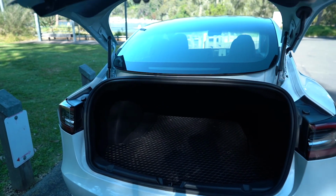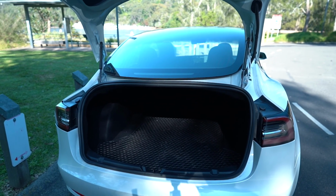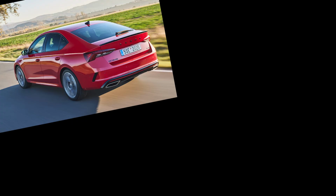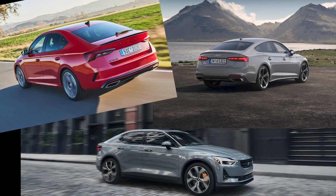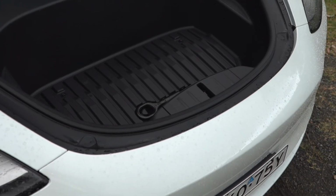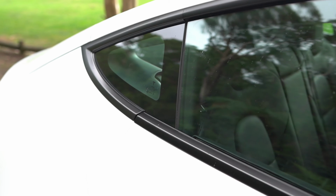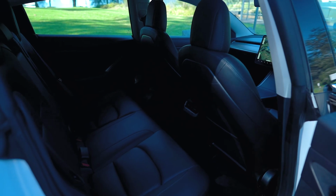Boot space is great with 425 litres of capacity and underfloor storage, though its aperture is quite narrow compared to liftback sedans like the Skoda Octavia, Audi A5 and the new Polestar 2. There's also a front boot, or trunk, or frunk, or fruit, whatever you want to call it, with space for a couple of soft bags or some groceries. Rear seat space is fine for adults with a nice flat floor, good shoulder room and knee room, though passengers over 6 foot may bump the roof glass with their heads.